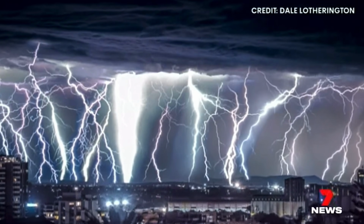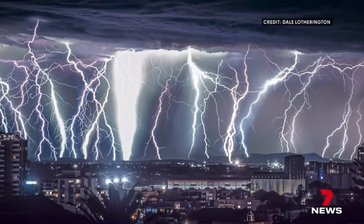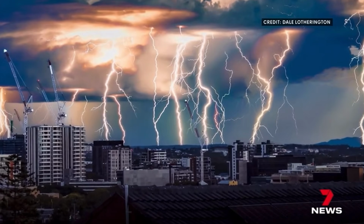Channel 7 had reached out as they wanted to feature it in their regional news. These long exposure photos show the light show over Newcastle, which actually made the main Sydney news as well, which was really cool to see.